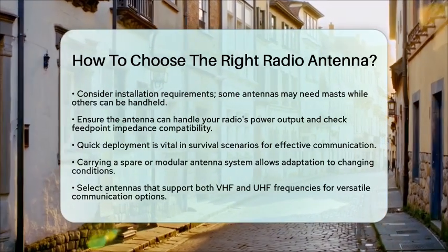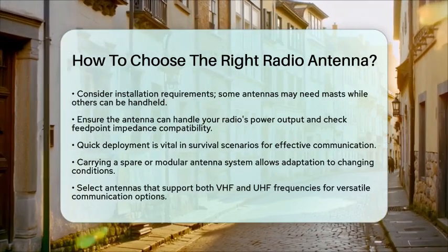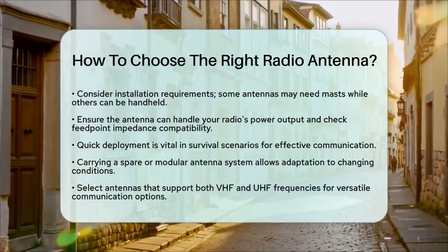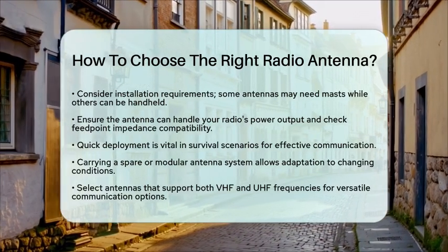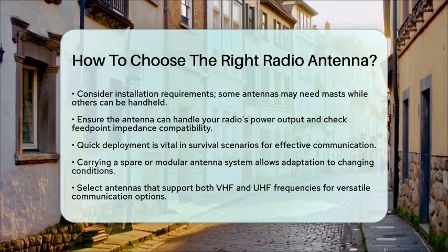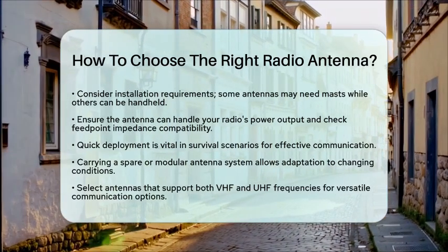Choosing the right radio antenna for survival and emergency communication involves matching the antenna type and specifications to your radio's frequencies and your communication needs. Prioritize antennas that offer good gain, durability, and ease of deployment to ensure effective signaling and rescue communication when it matters most.